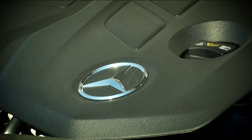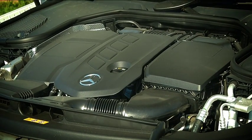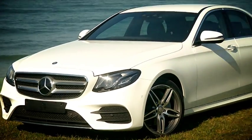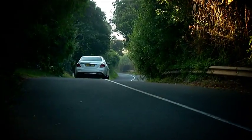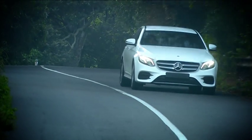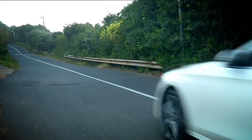There are 3 derivatives available from launch, 1 petrol and 2 diesels. The entry point is the E200 with 135 kilowatts and 300 newton meters of torque, followed by the E220D with 143 kilowatts and 400 newton meters of torque, and headlining the range is the E350D, serving up 190 kilowatts and a substantial 620 newton meters of torque. A 9-speed automatic transmission does duty in all these models. In time, there will be other options, including a hybrid and, of course, those beastly AMG fettled models.